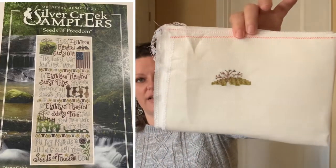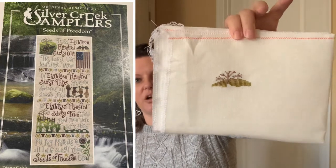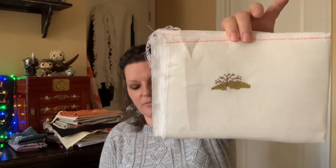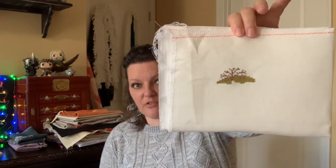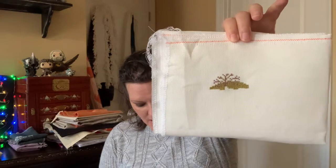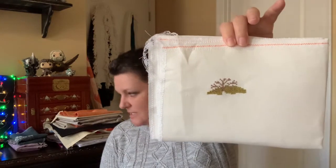This one is Seeds of Freedom. The pattern is beautiful. Again, maybe we'll work on this in June or July timeframe. Or if I need to stitch words or something for a prompt, this one will be great. Seeds of Freedom has 203 stitches in it so far.